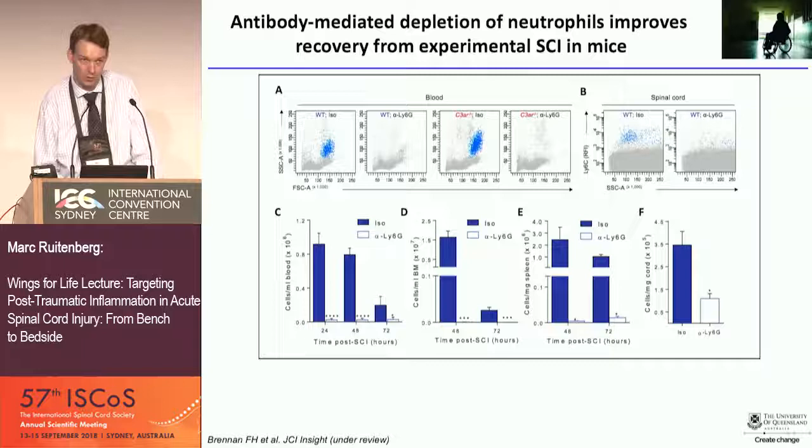So now we have a scenario where the neutrophils are depleted, and you can see that they remain depleted for at least 72 hours, so 3 days, at the level of the blood, the bone marrow, as well as the spleen. And when we look inside the spinal cord itself, you can see that in those animals where the neutrophils were depleted, we have a reduction in the inflammatory infiltrate of these cells.